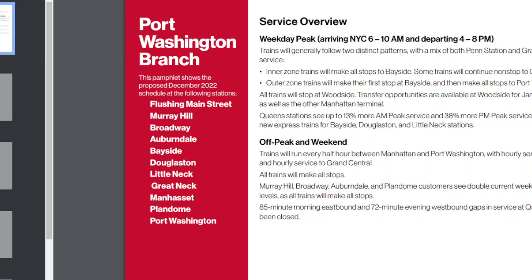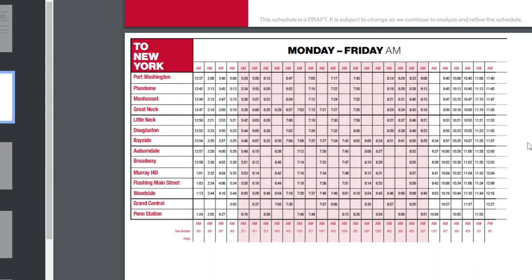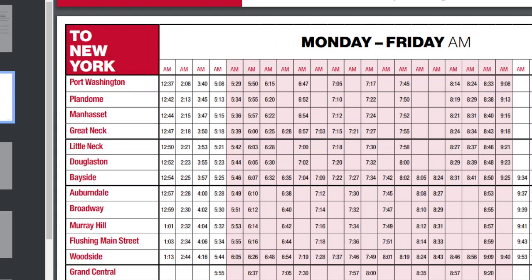So let's take a look at these schedules here. Oh, my mistake. So, here we go. Port Washington. So, Port Washington will see trains every... It's like similar service levels today. They're not really... Then again, they have a single track into Port Washington. Great Neck will see... I don't see huge increases for the Port Washington branch here.